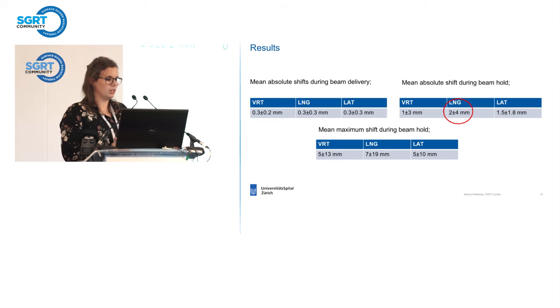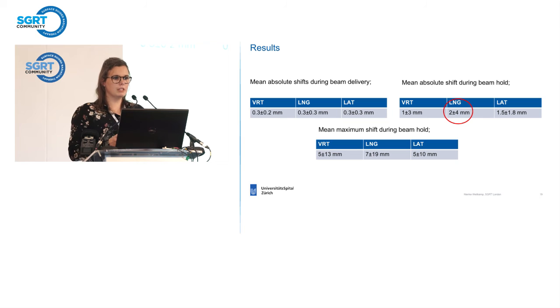This is what we found. The mean absolute shifts during beam delivery are quite small. That's very good. That means that the patient lies still. But we also see that if the beam is on hold, the mean shift is quite big. We see in the longitudinal direction a shift of 4 millimeters, with extra outliers as the lowest, with maximum shifts of 19 millimeters in longitudinal direction. This is quite a big shift with such a small volume.